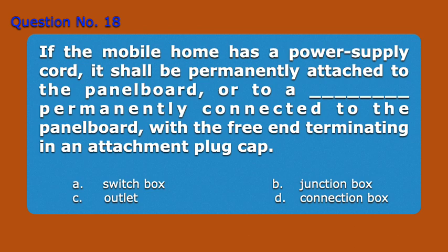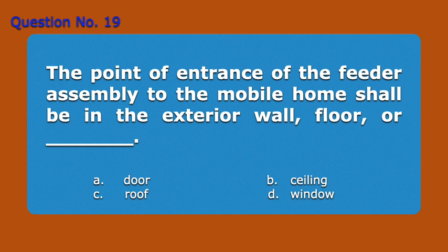Question number 18. If the mobile home has a power supply cord, it shall be permanently attached to the panel board, or to a blank, permanently connected to the panel board, with a free end terminating in an attachment plug cap. A. Switch box. B. Junction box. C. Outlet. D. Connection box. Answer: B. Junction box.